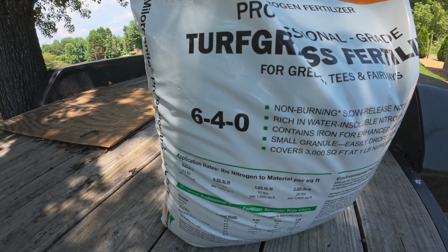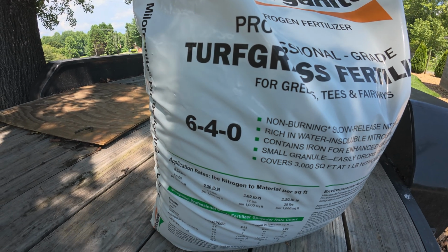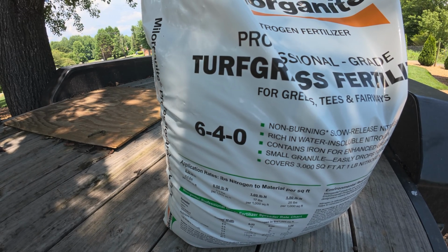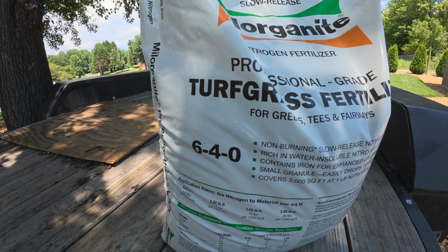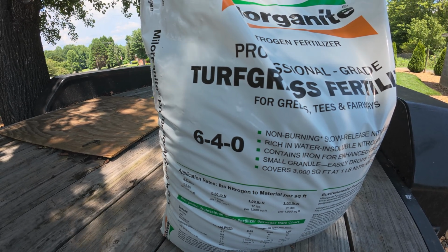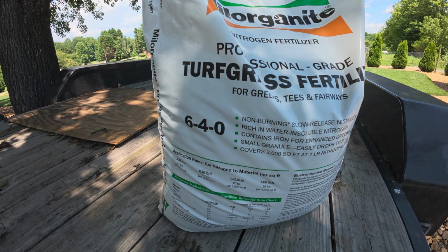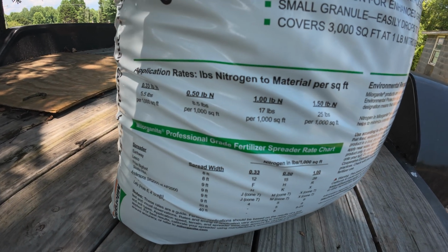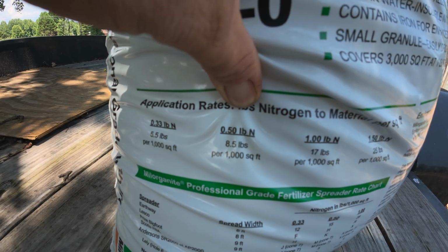So this is a 6-4-0. This is greens grade Milorganite. I wish it didn't have any of the phosphorus in it, I'll be completely honest, but most organic fertilizers are going to have some phosphorus in it because poop's got phosphorus in it. But what I'm looking at is that number right there, the 6% nitrogen. I'm going to do a half a pound of nitrogen, which would be 8.5 pounds per 1,000 square feet.